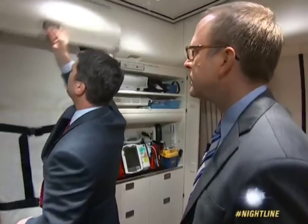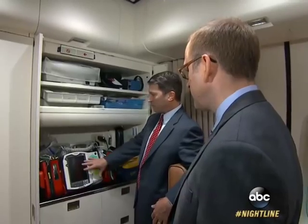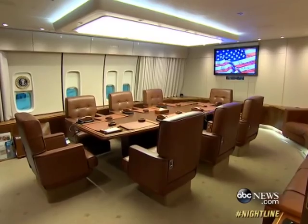On every flight, the president's personal physician can transform his cabin into an airborne emergency room. We have defibrillators, we have suction devices, we have IV pumps. Down the hall, the flying situation room where the president can address the nation, the press cabin. This is my usual seat on Air Force One.